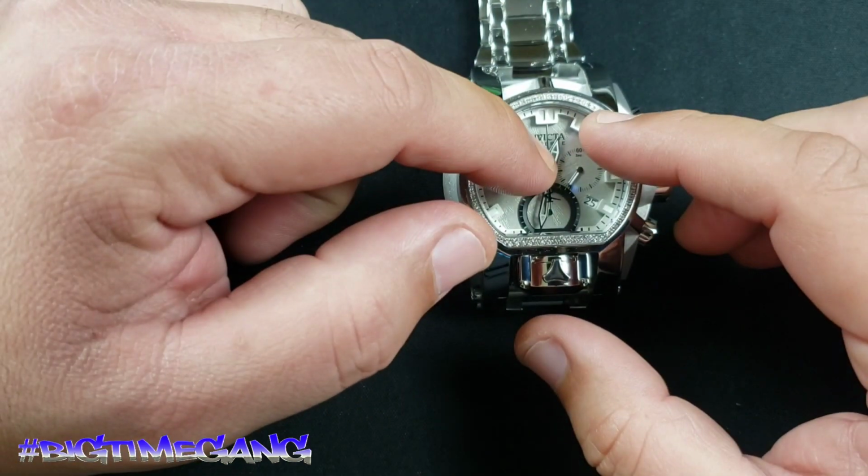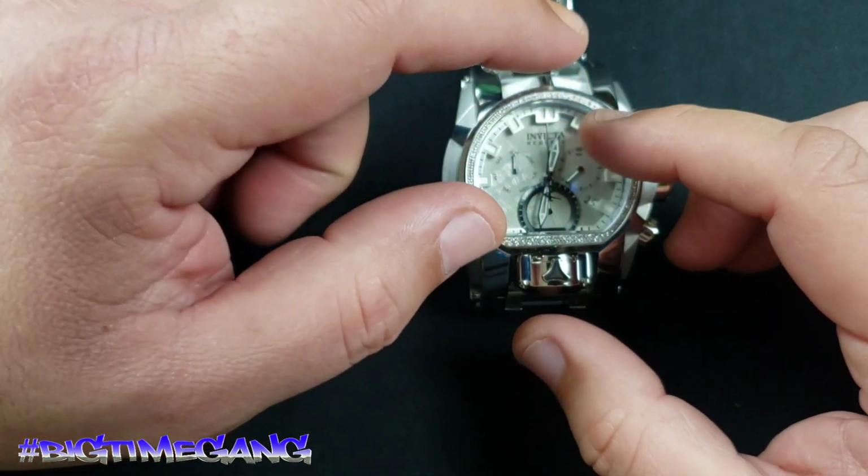Model number 28413. Meteorite Bolt Zeus Magnum.